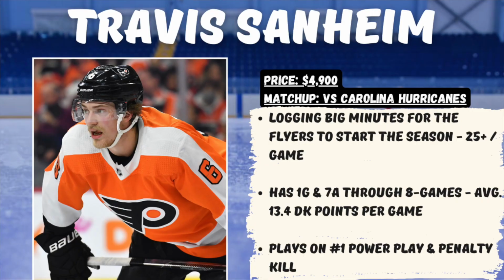Now, considering I highlighted that first line for the Philadelphia Flyers once again, I felt it was only right to highlight Travis Sanheim too. Yes, his price has gone up here to $4,900, and it is a tough matchup at home against the Carolina Hurricanes, but this guy has truly been awesome for the Flyers this year, playing around 25-plus minutes per night in all situations, again, up on his team's number 1 power play, playing on the penalty kill, and he's truly just been good in all aspects, racking up DraftKings points in a number of different ways.